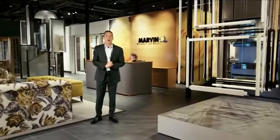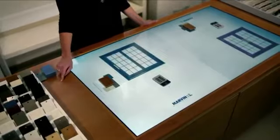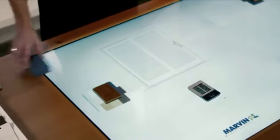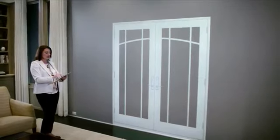Adjacent to Clark, you'll find Marvin Windows and Doors. They offer a high-tech, high-touch experience that invites you to reset your expectations for what a home can be. After visiting Marvin, you'll never think about windows and doors the same way again.